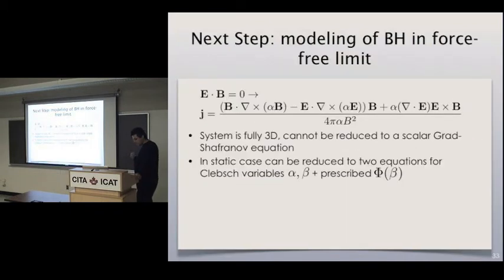Okay, so the next step. Just like with pulsars, you model pulsars to within 10% by vacuum electrodynamics. So the next step is to do force-free, meaning primary charges are accelerated, they produce secondary plasma, that secondary plasma shorts out the parallel electric field, and then you need to consider it in a force-free approximation. One can write an expression for the current. Actually, this expression for the current in terms of magnetic and electric fields is very general. It works also for a spinning black hole.